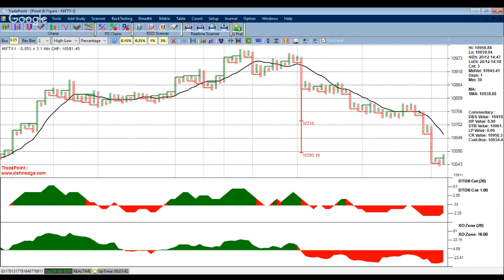Is the screen visible to everyone? The chart, which is a Nifty chart. Is the Nifty chart visible to everyone? Okay.